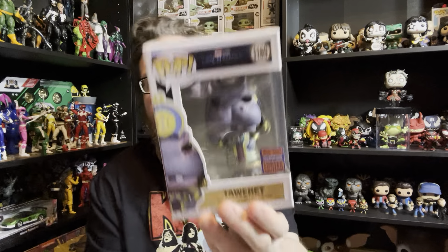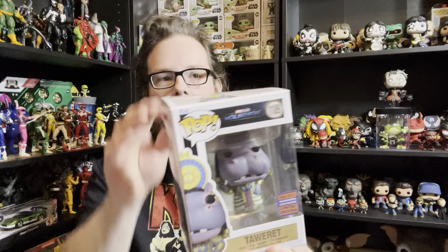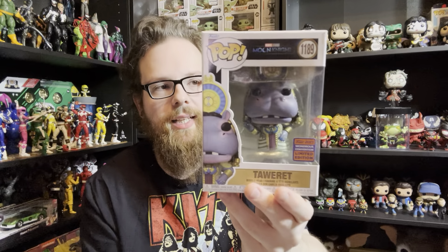I ended up picking this one up. This was kind of an impulse pickup. This one here is the Wondrous Con 2023 limited edition from Moon Knight. Impulse buy, but I really liked this character. I loved the Moon Knight show. It was very, very good.